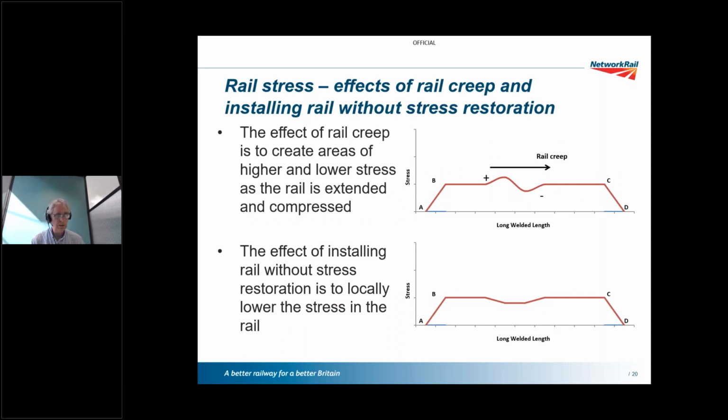So, effects of rail creep and installing a rail without stress restoration. So many track maintenance and renewal activities can change the stress in the rail and hence the stress-free temperature. So there are many activities that affect the stress-free temperature, including lateral and vertical movement of the track. But these diagrams show two common things that will change the SFT.